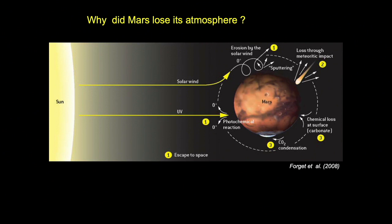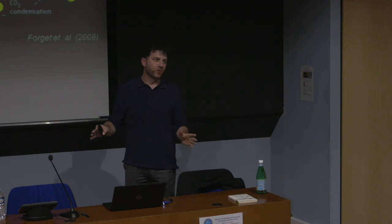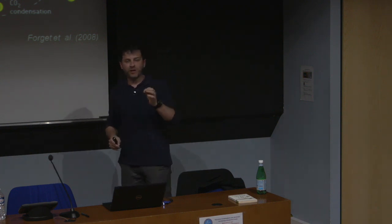People used to say, and you may have heard it a lot, that it's because it lost its magnetic field. And the magnetic field, in some theory, prevented the erosion by the solar wind. And when the magnetic field disappeared, the atmosphere escaped. Nowadays, the specialists don't believe that at all. They believe that the magnetic field actually does not protect and does the opposite. It favors atmospheric escape.